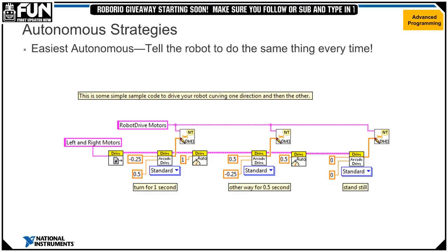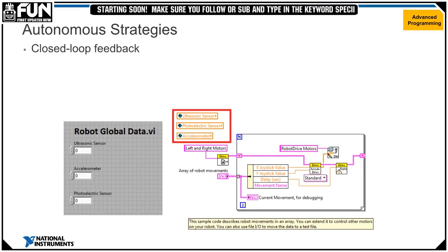Looking at a closed loop feedback idea for autonomous strategy, you can implement sensors. Here we have an example of an ultrasonic, a photoelectric, and an accelerometer. And then we're using those values to determine how long we want to run or what we want to do with that information. An ultrasonic sensor, for example, can let the robot know that a wall, an obstacle, or another robot is nearby, and it can stop in reaction to that sensor. So that's how closed loop control can be used in autonomous.